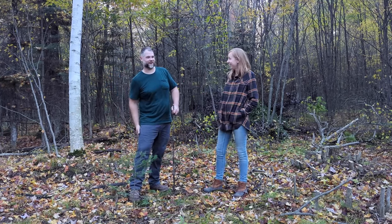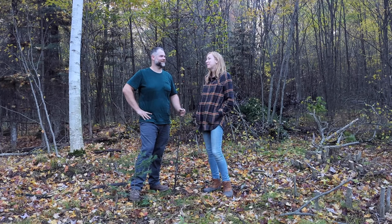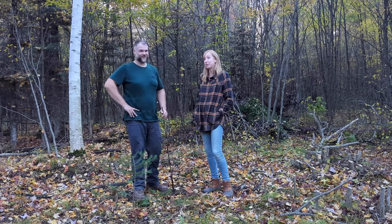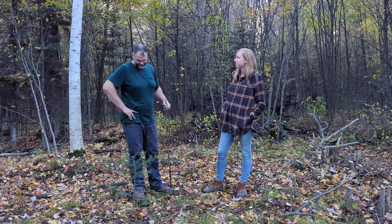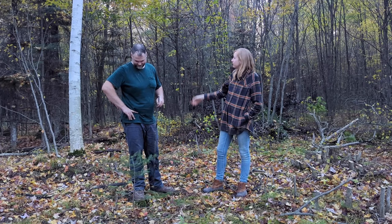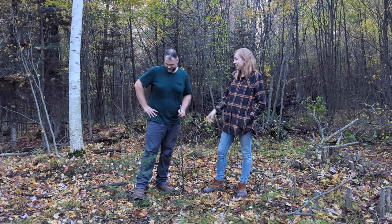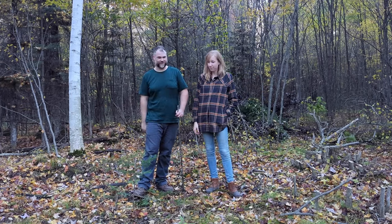We can put it here, yeah. Because then you can blame me when something goes wrong. You can be like, you made me put it by this birch. You said. I like this little pine tree here, though, too. So yeah. Between the two of them, right there. Right there. Maybe right there. I don't know if I'll put it right there, you know.